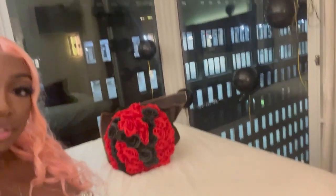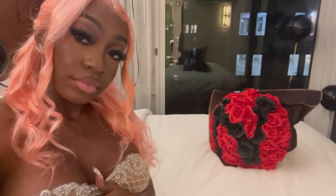Okay, you guys, I didn't take pictures. I don't like how I look. It's like I like it, then I don't like it. I look crazy right now, but look at my flowers, my balloons. Some of my other ones got stolen. They broke into the guy's car and took them. So I'm just gonna use these flowers.